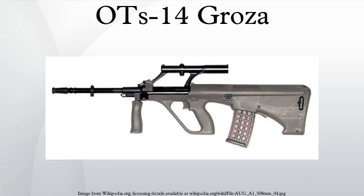OTs-14-1A04, 7.62/40mm, grenade launcher variant with a long barrel and a GP-30 underbarrel grenade launcher. Note: as of 2014 this variant also seems to be in service in limited numbers with the Naval Infantry.